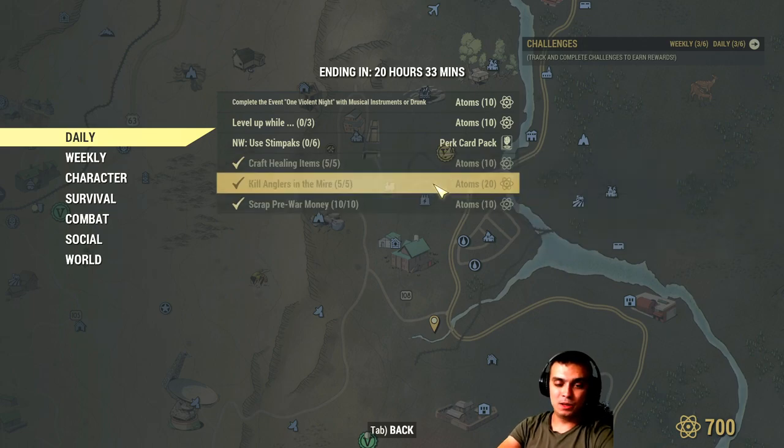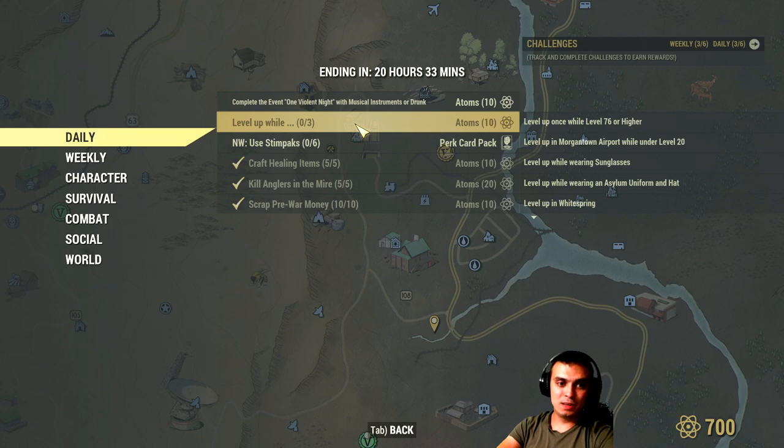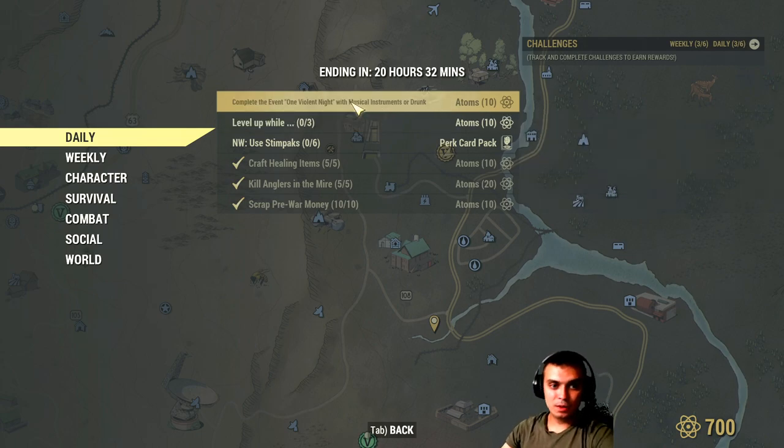So in total, you will earn 40 atoms. Then the next one is level up 3 times. So 10 atoms. I play around 1 hour, maybe 2 hours, sometimes 3 hours if I manage to. And it is already pretty hard for my level to level up. I'm 370 now. And complete event, One Violent Night with musical instrument.